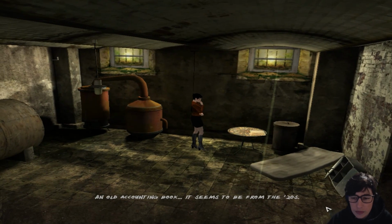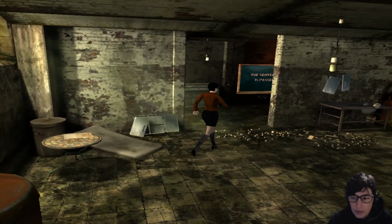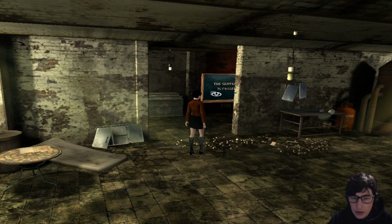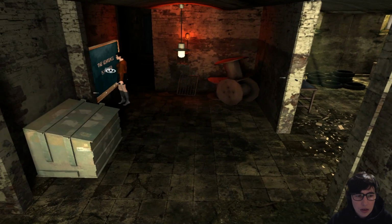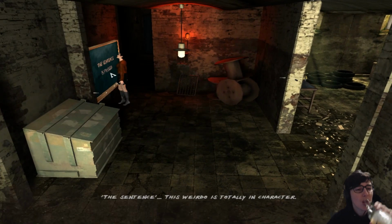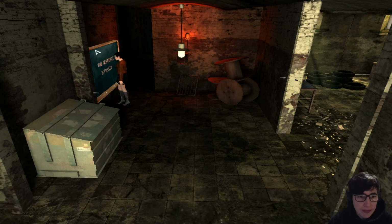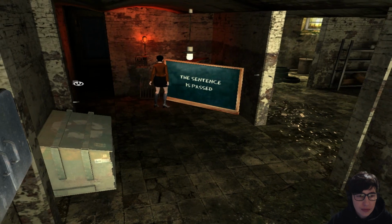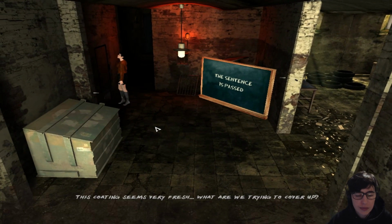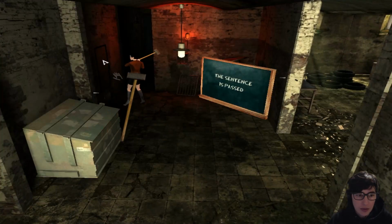Old accounting book. It seems to be from the 20s. Okay, this is all stuff. Weirdo is totally in character. I'm almost certain that there's something behind this blackboard. This coating seems very fresh. What are we trying to cover up? It doesn't matter. We already know. So here we go. We'll try this again. See if it works.